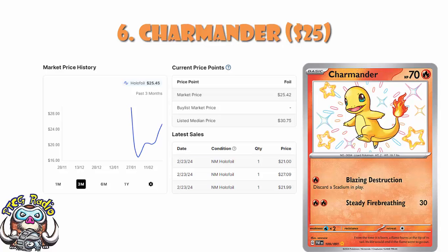Very tentatively. But this is just like a regular shiny. That's it. It's not a special illustration rare or anything like that. And I said before, because there's like 120 of these regular shinies, it's still going to be hard to pull the specific one that you want. But it is just a regular shiny at the end of the day. And this is all a bit weird.